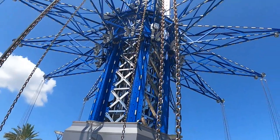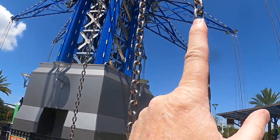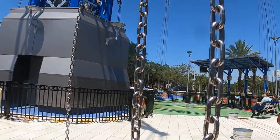Bug eyes. 450 feet high. Each chair suspended by really thin chain.